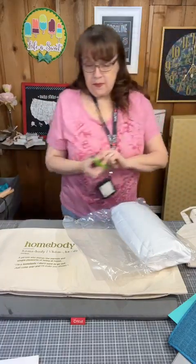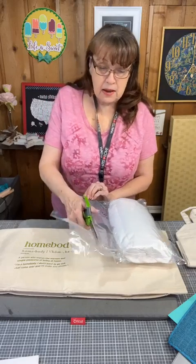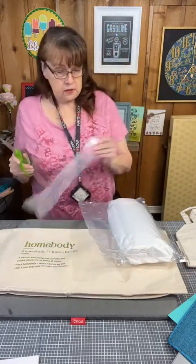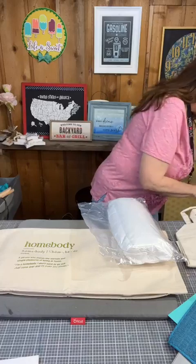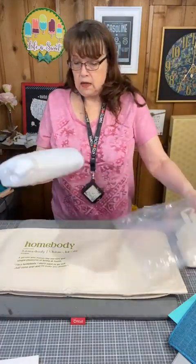That's just kind of awesome. We bought a bed like that. A king size mattress and a queen size mattress that came all vacuum packed, vacuum sealed. And it was kind of awesome.